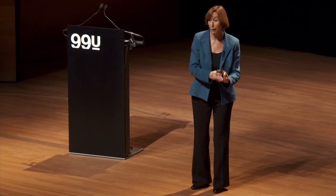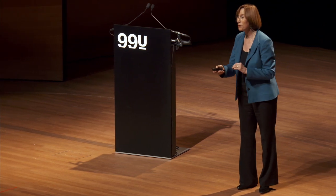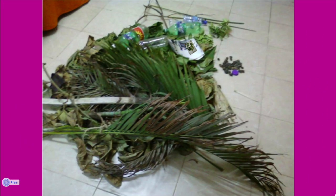Value was community and friendships. It was health. It was happiness. It was feeding your family. And of course, there was financial value. Let me show you a few examples of some of the things the students came up with. This is a team from Ecuador. They started with a garbage can filled with yard waste. Yard waste. I probably wouldn't have started with this one. Here's what they did. Pretty amazing.